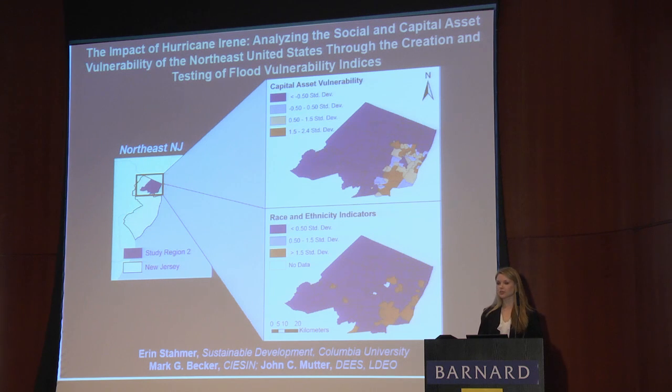I used Goodman and Kruskal gamma correlation tests to determine patterns of vulnerability and found that across all 3 study regions, socioeconomic status was the primary driver of composite social vulnerability. In the Catskills and Northeast New Jersey, a significant positive correlation was found between capital asset vulnerability and race and ethnicity indicators, highlighting the need to target disaster preparation to minority populations living in crowded areas who may not speak English well.